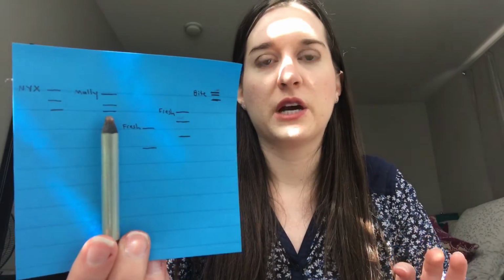Then I have my eyeliner. This is the Mally Evercolor eyeliner in the color Milk Chocolate. I will use this after I apply my eyeshadow. I have my little post-it with this one as well. So you can see my progress has slowed down a little bit. The first three weeks I had a little more progress than the second three weeks, but this is still a product I'm using consistently every day.